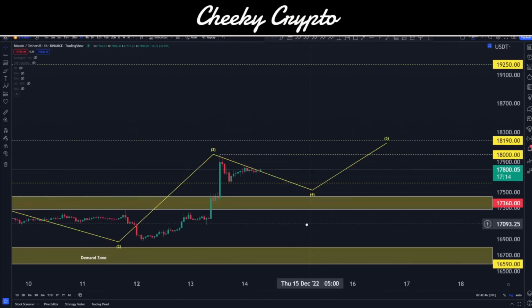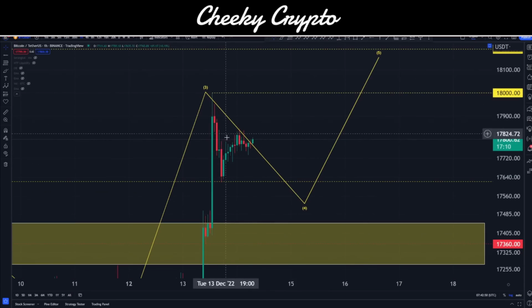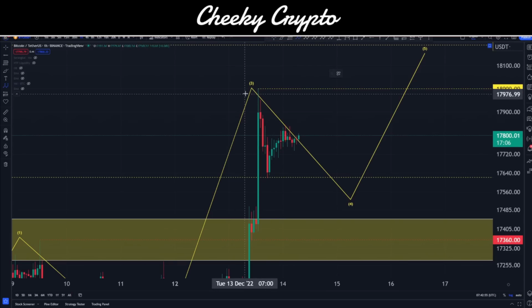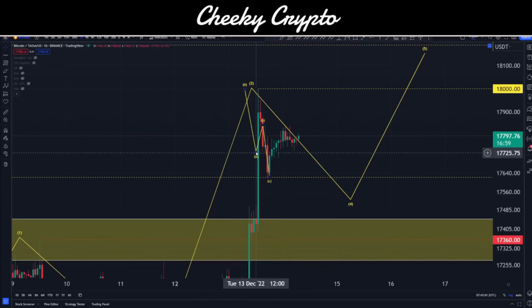So what's the expectation? Well, the expectation here will be a potential retracement. We'll be looking for 3 waves. Now, we could potentially have already done this. It's really hard to see on this hourly chart, but basically we came down, we then went up to here, and then we came down again. That's pretty neat. I don't mind that as a 3-wave structure.